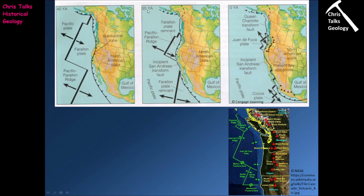So here's 20 million years ago. This portion up here of the Farallon spreading ridge has subducted underneath North America. This region down here has subducted underneath North America, and you can see we now have two segments of the Farallon Ridge left. So at this point we have the remnant of the Farallon Plate here and the remnant of the Farallon Plate down here, and North America is going to continue moving westwards. Essentially this region here is going to get smaller and smaller, and you can see by the present day this is what's left of the Farallon spreading ridge.